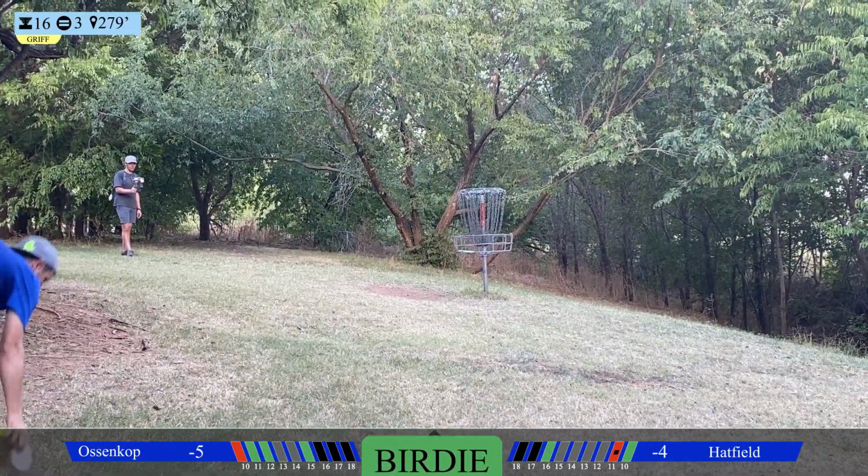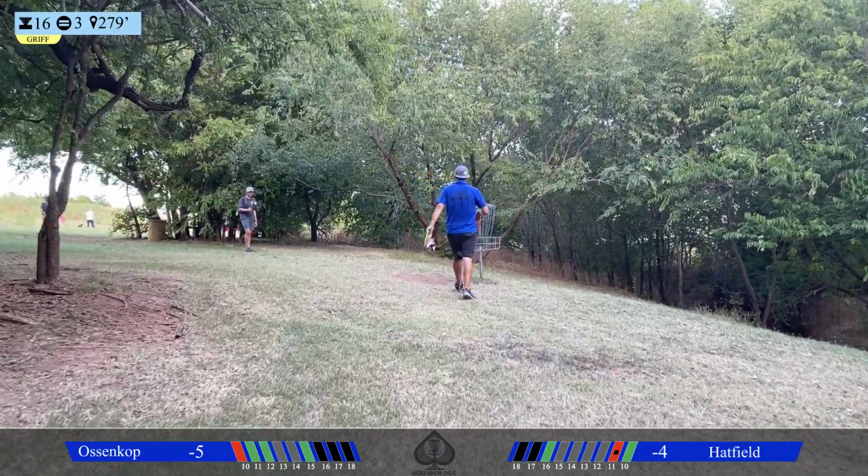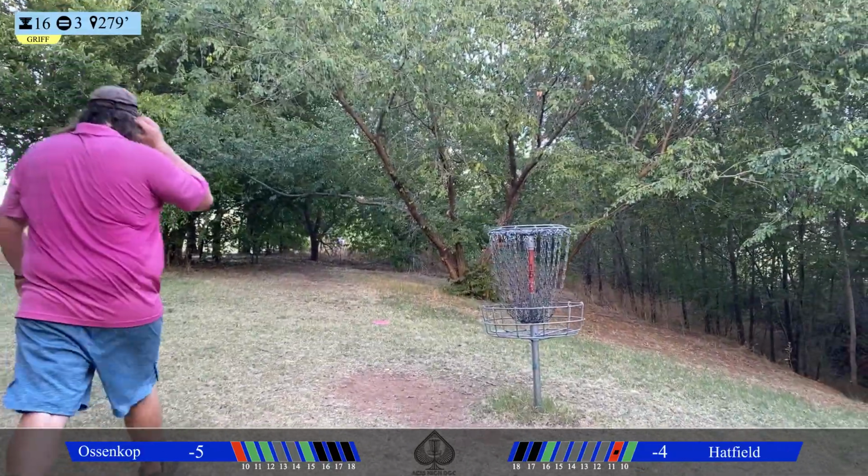Coda from probably just inside the circle. What a great two. Buries it in the left corner. That's a big birdie right there. You only have two holes left, and they're both very hard par 3s. Gives the basket some love. He's pretty stoked about that one. He's looking to claw back.